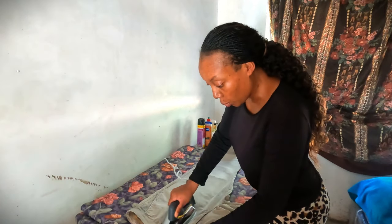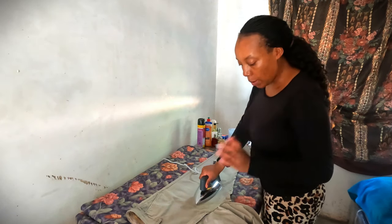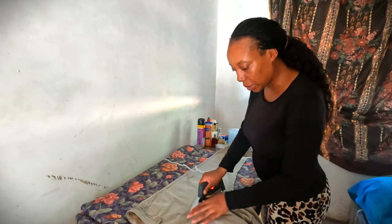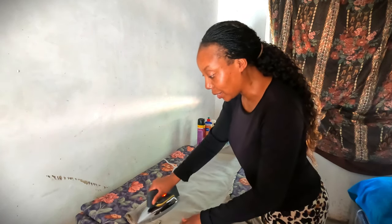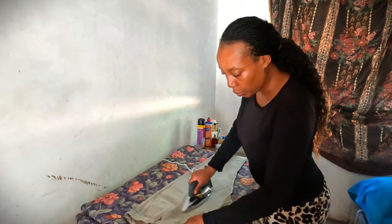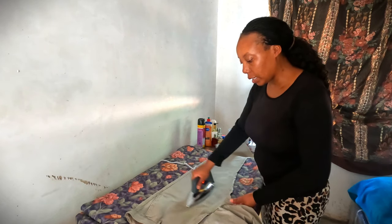And also, I found that it's perfect to iron during the day when your batteries are full and you're just using the solar energy directly from the panels. So that way you're not depleting your batteries. So it's best to iron during the day in the afternoon. Unless it's an emergency at night, then you would have to, but during the day would be the best time.